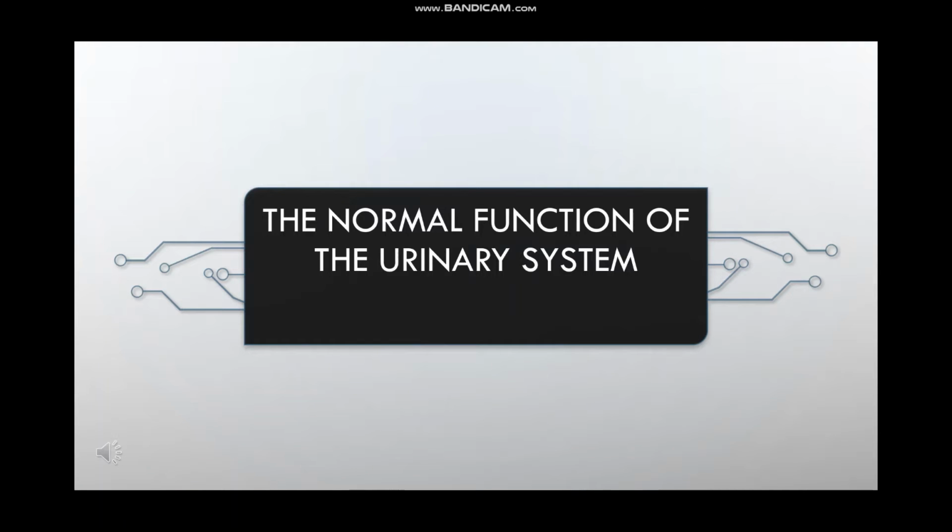This is the normal function of the urinary system, or what would have happened in Richard's body had something not gone wrong. The urinary system is the body system that is affected by kidney stones. It is composed of the kidneys, the urinary bladder, the ureters, and the urethra.